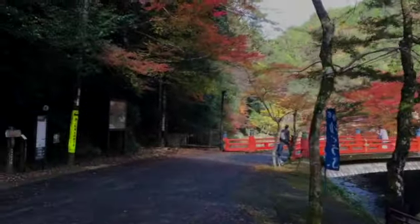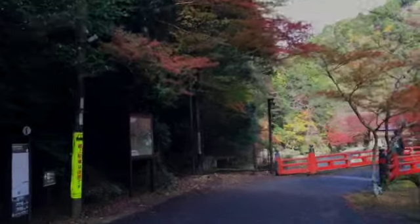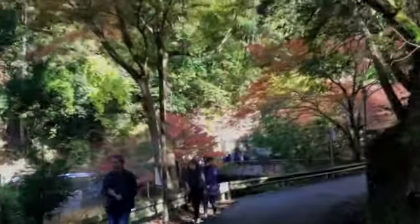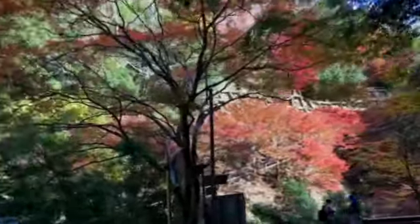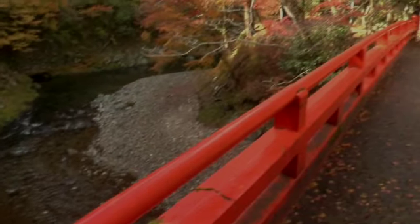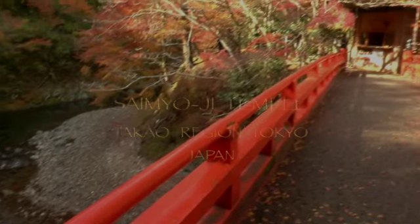Here we are in Takao Valley and going along Kiyotaki River. The river is also famous for its crimson red bridges. A red bridge usually indicates that there is a temple in the area. This bridge, called Shugetsu, leads us to a small and beautiful Zen temple with very interesting and remarkable features that we are going to visit.